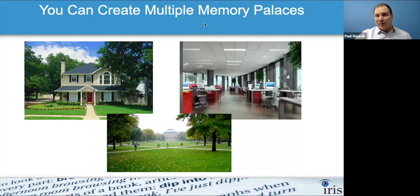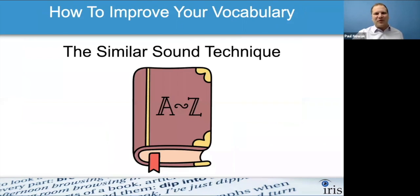And you can create multiple memory palaces. If I was a student and I had to memorize things for a history class, maybe I use my home. If I've got to remember things for physics class, maybe I use my friend's place, my aunt's place, my childhood home, and so on. So this is a great way to memorize information.